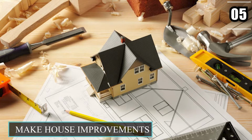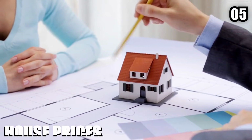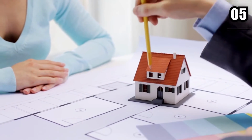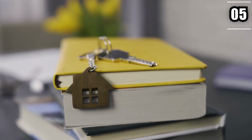Step 5. Make house improvements. Recently, there has been witnessed an upsurge in house prices, which is excellent for current homeowners, but not so great for those trying to enter the market. As advised by Bell, renters should probably wait a bit longer before making their first home purchase.